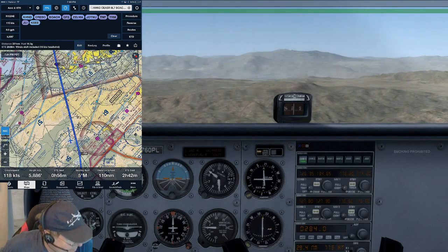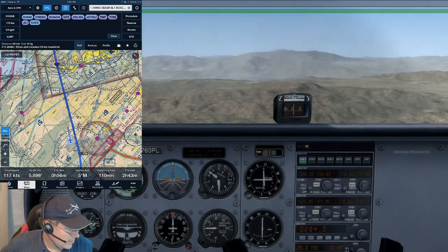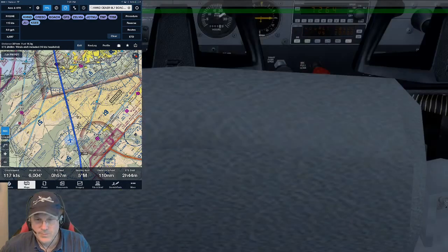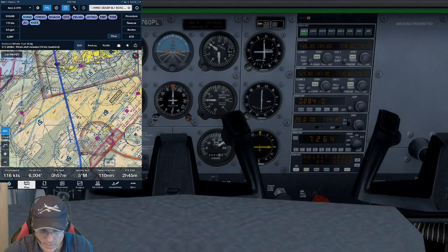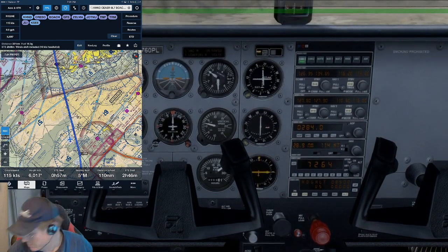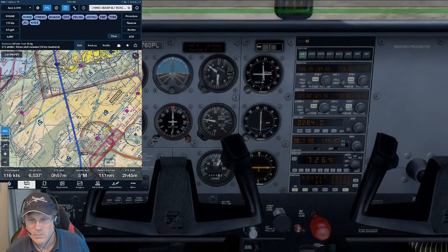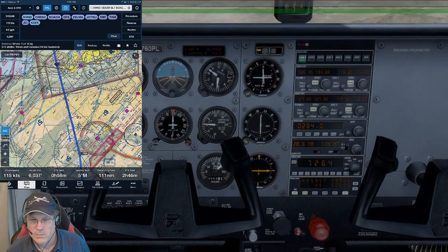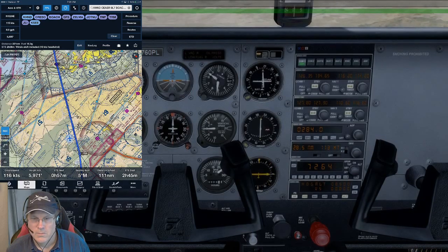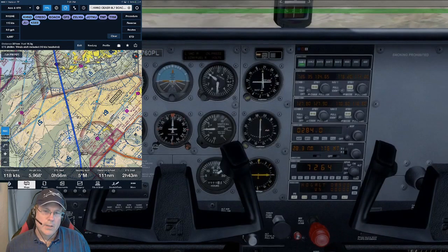Yes, I am a pilot in real life, Tate. No, my mixture's not 100% ISA. I've got it here, I'll show you. Oops, gotta go forward a little bit. Yeah, see, it's back a little bit. Let's see. There we go. Let's see if that helps.